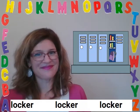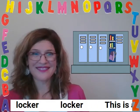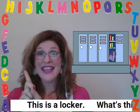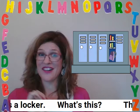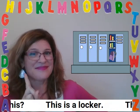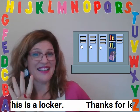Locker, locker, locker. This is a locker. What's this? This is a locker.